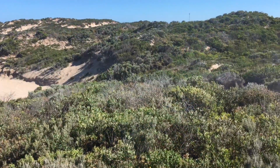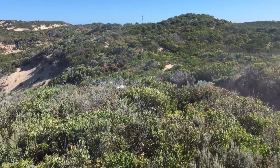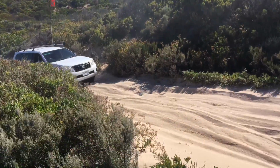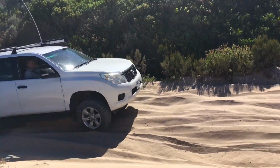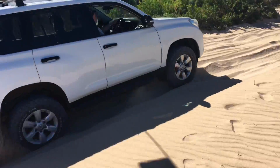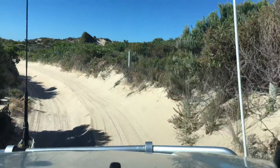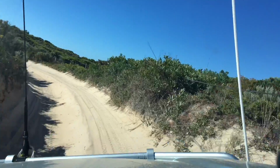Okay, so the last Prado coming up now. Didn't make it the first time, so he's probably going to go fast this time. Piece of cake for a Prado. Woohoo! Alright, so as I said, we're down on the Robe beaches.